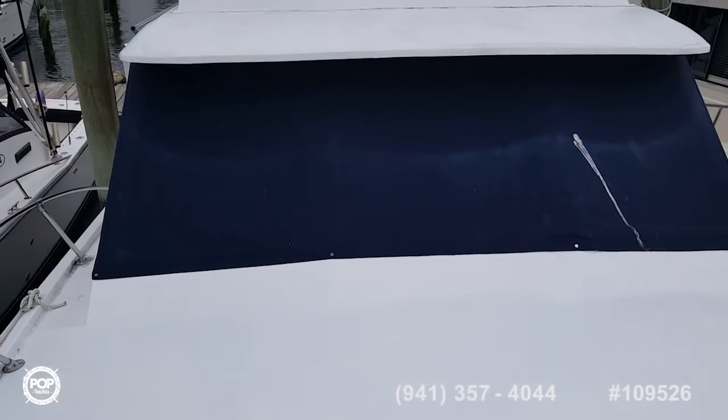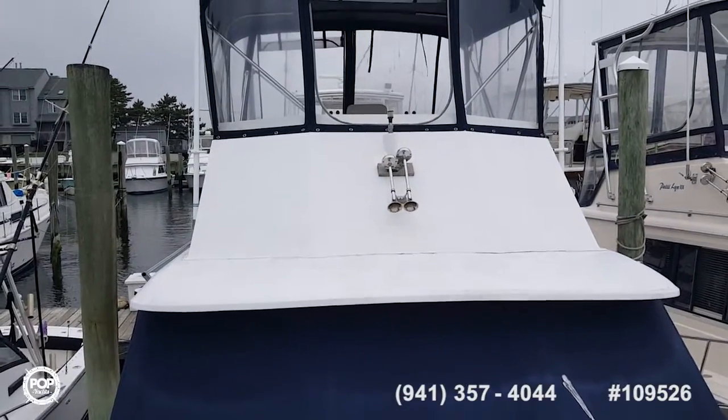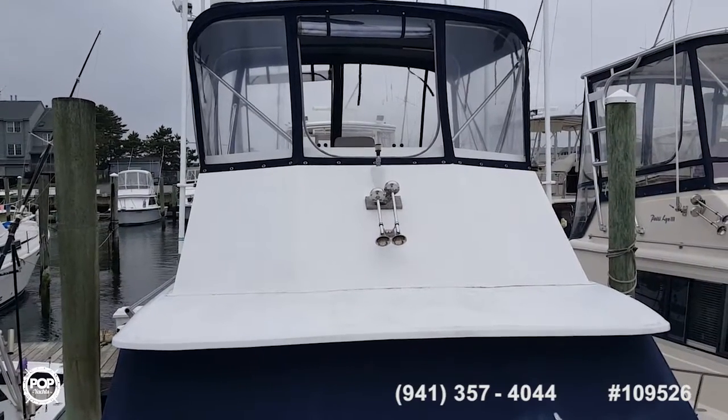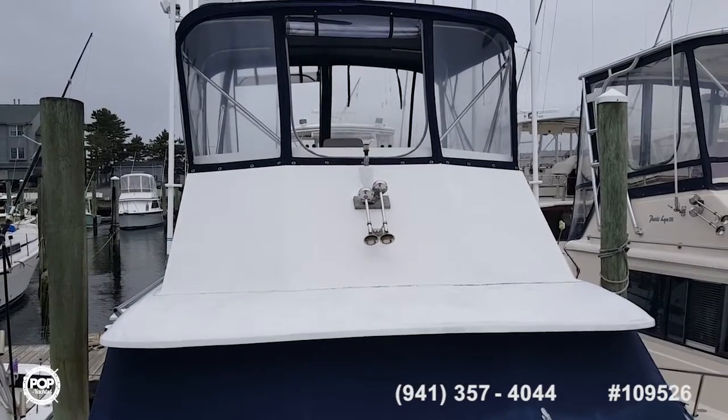And the owner really doesn't want to sell, but everybody is grown up and out of the house, and she was looking for someone that loves the water just as much as her. Great boat, great vessel, and ready to go.